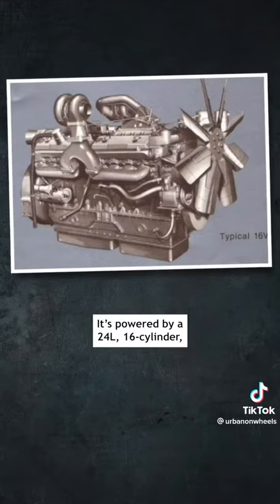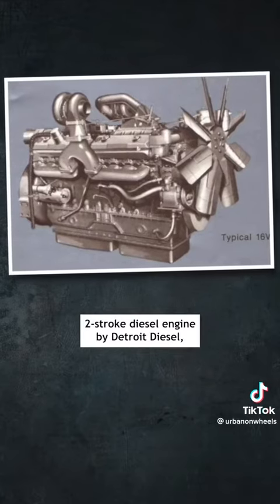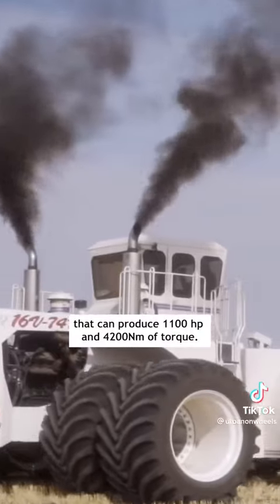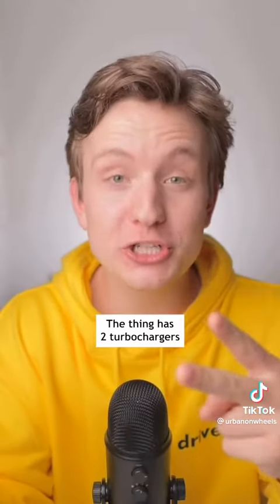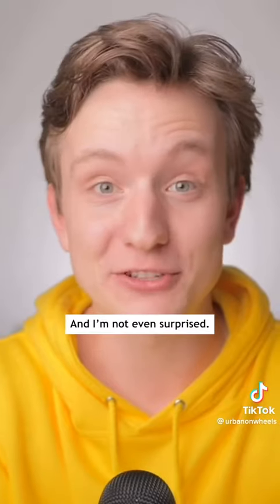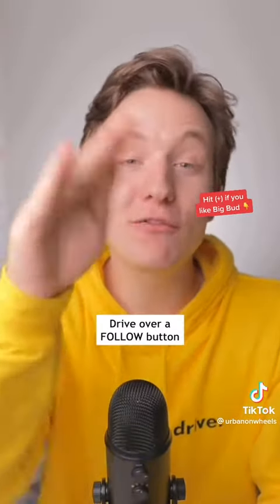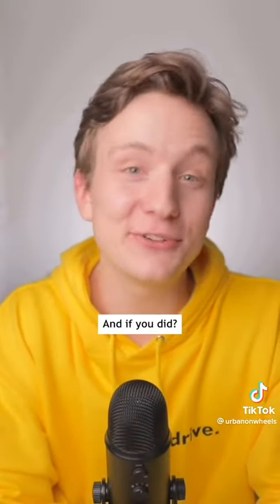But can it move? Of course. It's powered by a 24-liter 16-cylinder 2-stroke diesel engine by Detroit Diesel that can produce 1100 horsepower and 42 Nm of torque. The thing has 2 turbochargers and 2 superchargers, and I'm not even surprised. When it was new, the Big Butt cost only $300,000.